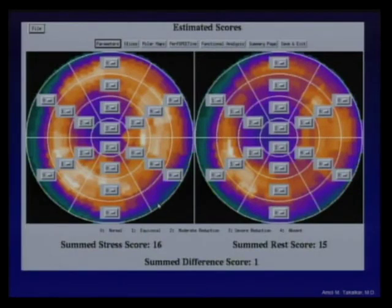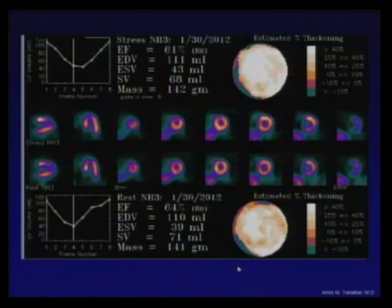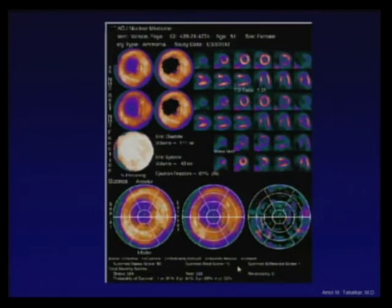And then the summed stress score 16, rest score 15, so pretty similar artifacts and a summed difference score of 1, which is normal basically. 0 to 4 is relatively normal. 61% EF and 64 at rest. No wall motion abnormalities, and again the same information, and you can see that this is the artifact that it's picking up. So relatively similar. In fact, it might be a little worse on the rest. That shows again that it's artifact.